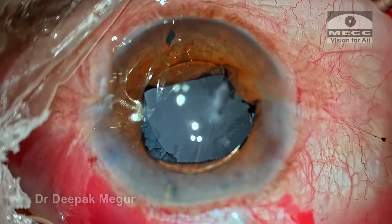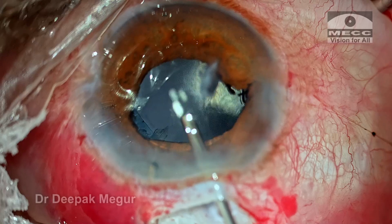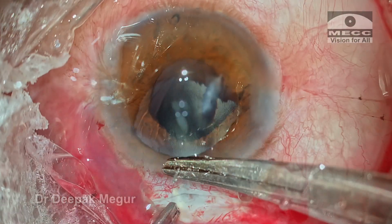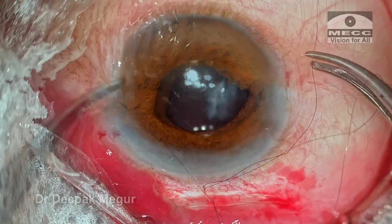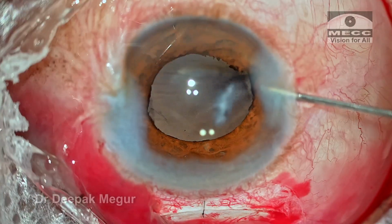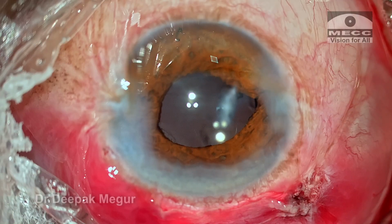Once I'm certain that most of the OVD which is behind and in front of the lens is removed, it's time to close. Now, although this is a self-sealing incision, I'm going to still use a single suture just to combat the against-the-rule astigmatism which would have been induced by this incision. The conjunctiva is closed using a thermal cautery, and that's it, the case is done.